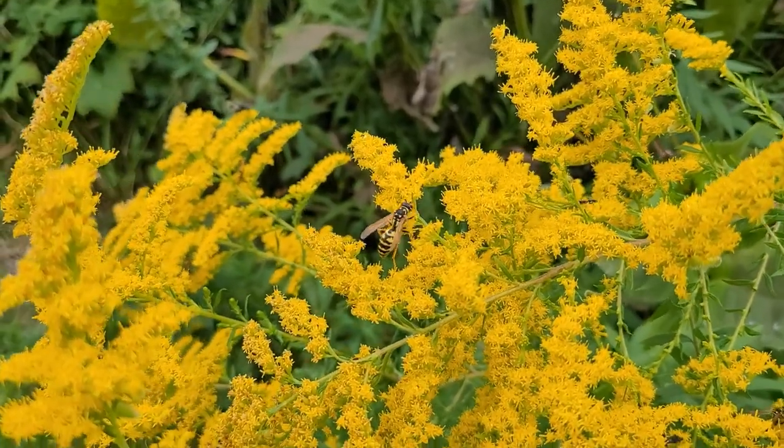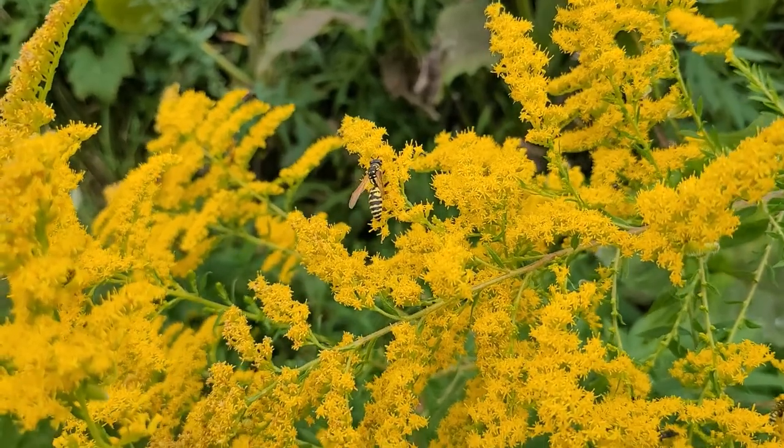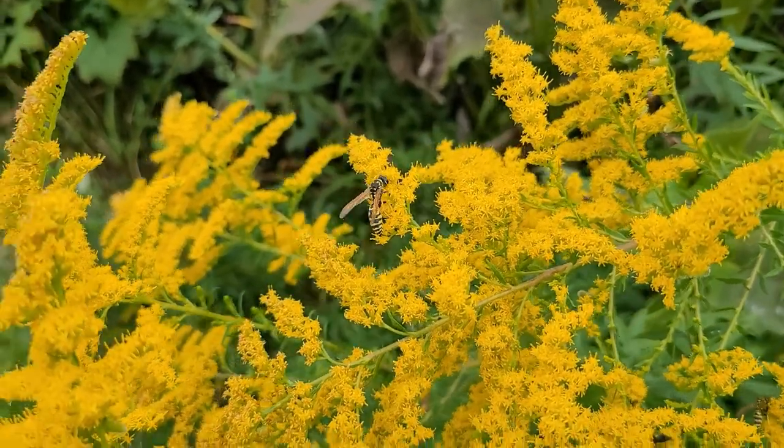Beautiful little bee just pollinating on the flowers and finding some nectar. Aren't they beautiful?